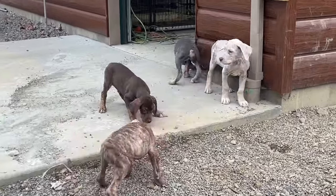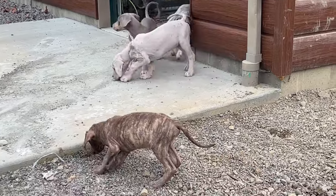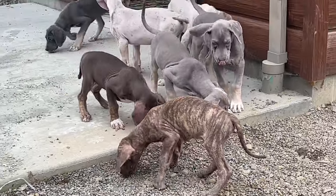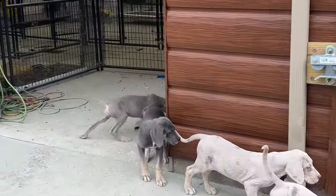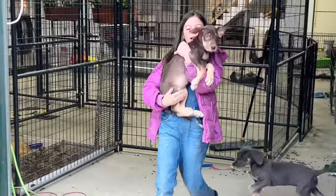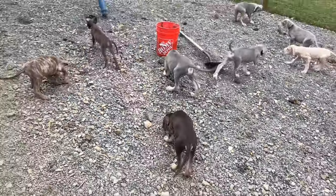Oh, look, you're exploring. Good puppies. Look at that. Oh, look at him. Isn't he handsome? Oh, and this one, where is he? Oh, he's not out here yet. Hayden must be getting him. Oh, look, this one's my favorite right here. This is Reese, and his chocolate coat is just beautiful. I'll show you him later.